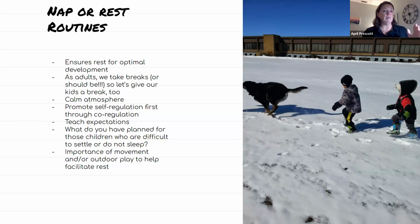Okay. Our brains operate on a sine curve. Okay. And so if we're up here all the time learning, we're just going to facilitate a stress response versus dipping back down and having an opportunity to rest.